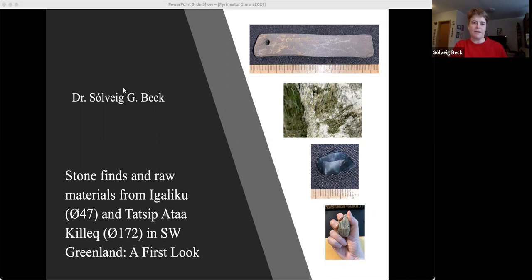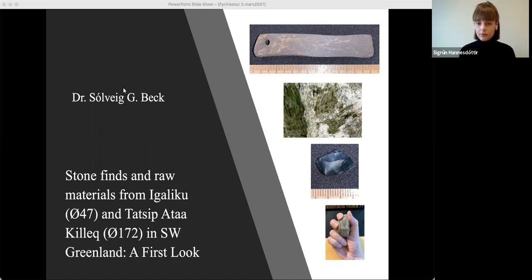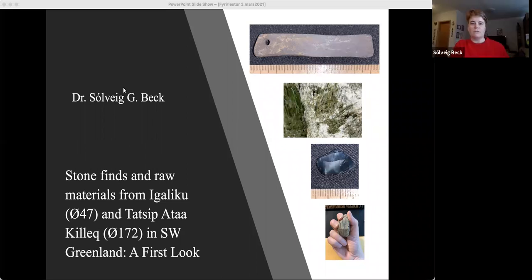My name is Sólveig Beck, and today I'm going to tell you a little bit about my part in the Sticks and Stones project, which is a 2-year work in progress. This is the first postdoctoral project that I take part in, and I'm looking at stone finds from 2 midden excavations at Tatsip Ataa Killeq and Igaliku in the Norse eastern settlement at the southwestern tip of Greenland.